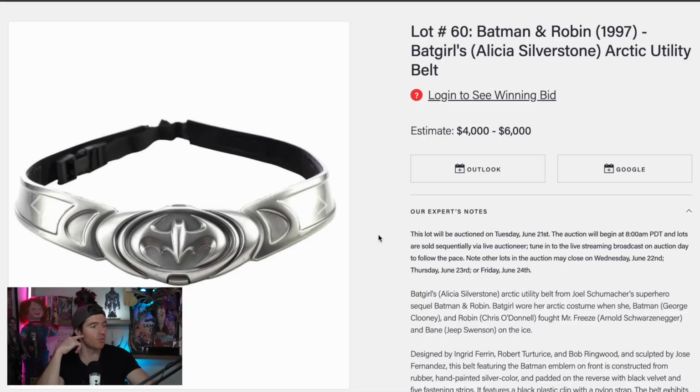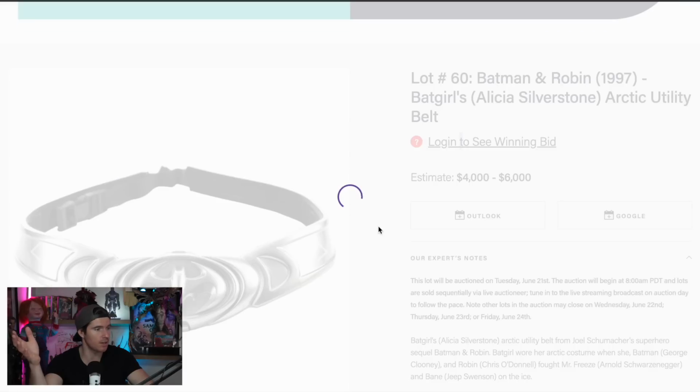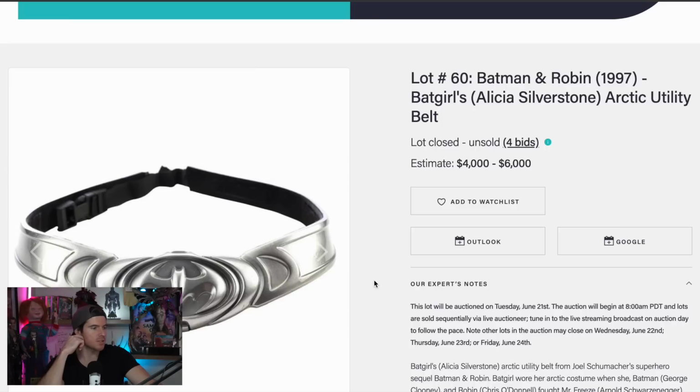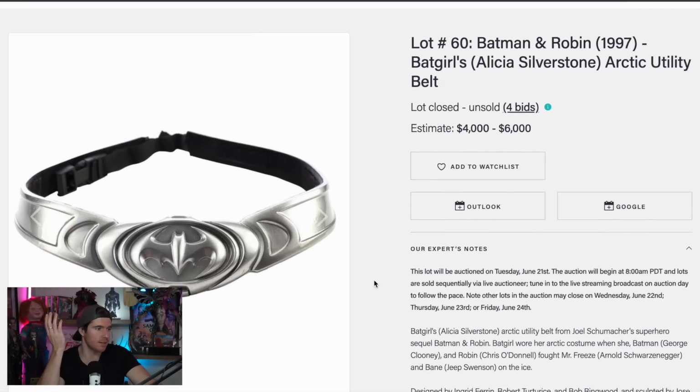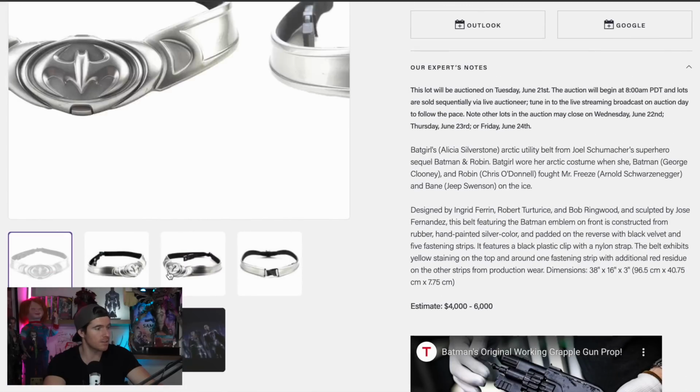So this is just a random little one. This is Alicia Silverstone's Batgirl belt. Again, these belts were made of urethane, so they lasted longer. Click to see the winning bid. Lot closed, unsold. Okay, so again, you don't know whether these did indeed sell or were sold after the fact. But regardless, still cool nonetheless.